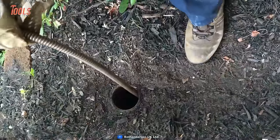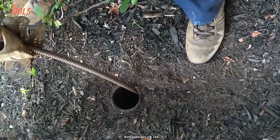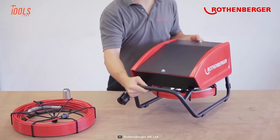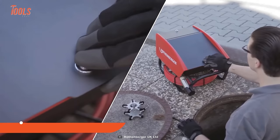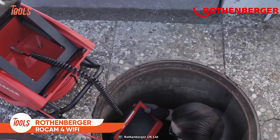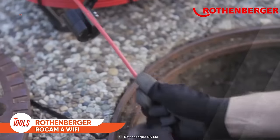No wonder you've gone the extra mile so many times when inspecting a pipeline. Maybe this tool over here will be a blessing for you. This is the Rothenberger Rocam 4, a great locating tool for a wide range of applications.